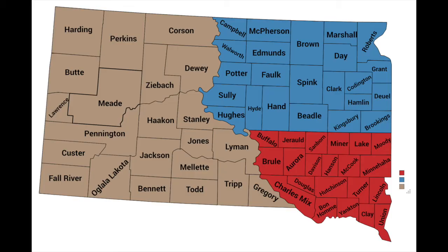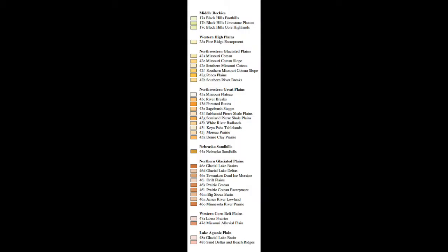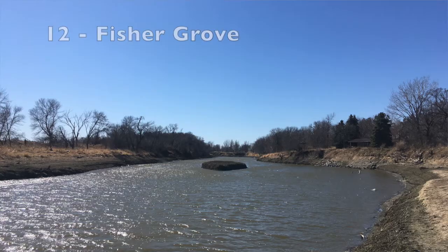I split the state up into 3 regions: Southeast South Dakota, Northeast South Dakota, and Western South Dakota. And here's the map of the 12 state parks and the legend. With that, let's get into the parks. I also ranked the parks into S, A, B, C, D, E, F tiers as well.